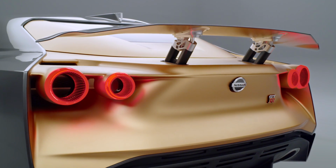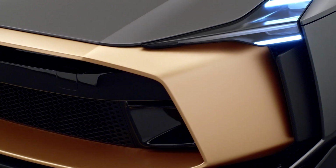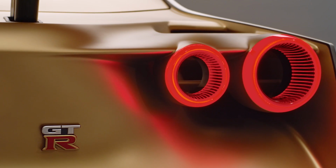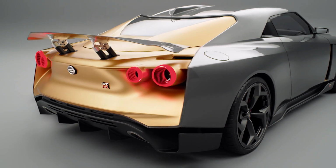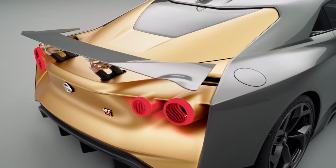I like especially the wing of it and the dynamics from the front and from the front lights. Just a perfect circle. That's GTR signature. And it's very advanced and very technical, but still the romantic image of GTR. It's a very rare breed that is out there.